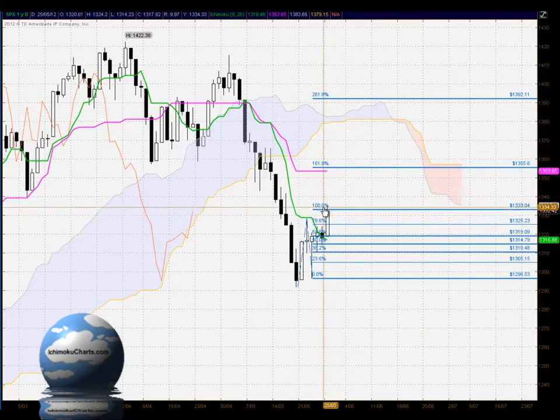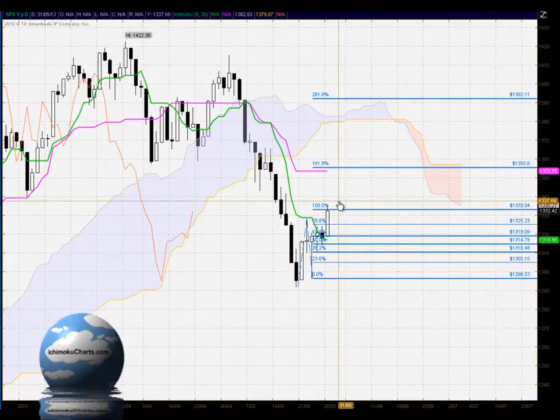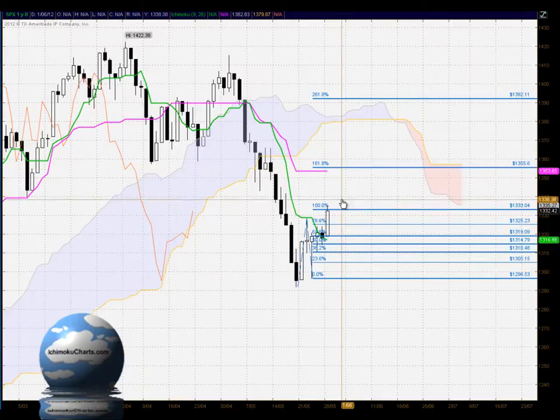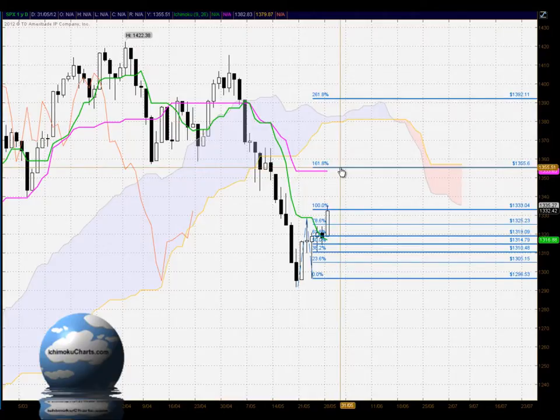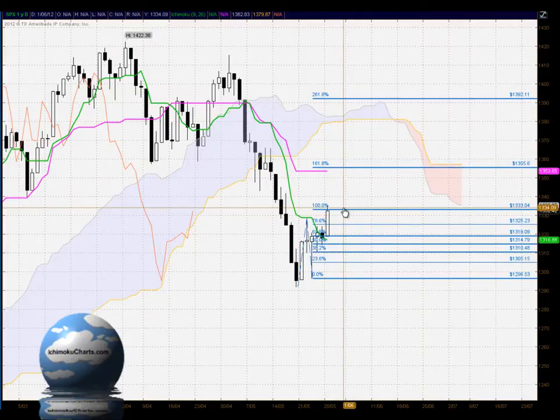We have already seen some rejection from there, so moving forward this market will need to close above there in a bullish manner if we are going to trade to higher levels. If we do continue trading up above there, then we do have the 161.8% level at 1355, which coincides roughly with the Kijun-sen. So some significant levels are being highlighted by the Fibonacci extension.